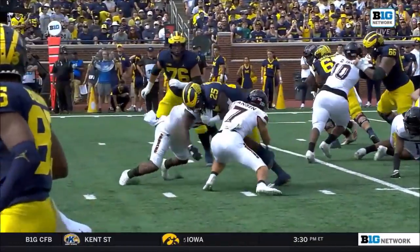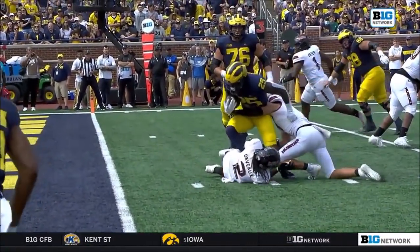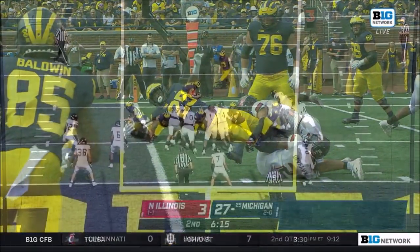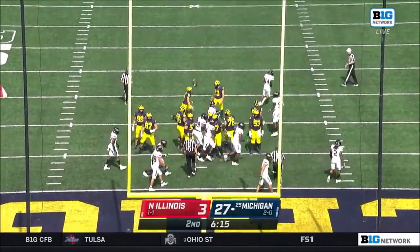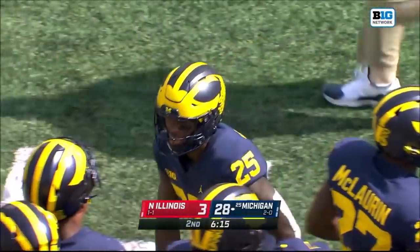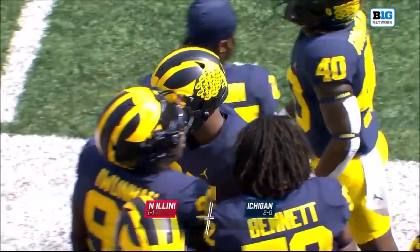Outstanding 2nd effort here by Haskins. Gets stopped. Look at the leg drive. Reaching across. Definitely in. On his last 2 carries, that was his only carry that drive. He had the 1-yard touchdown run the previous drive. This one from 5 yards out.